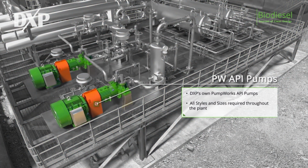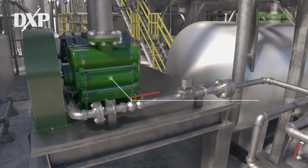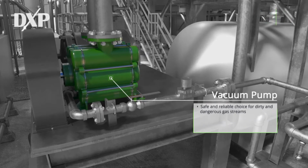DXP owns PumpWorks pumps used throughout the plant, and anytime liquids need to be transferred within the process. Liquid ring vacuum pumps are used in biodiesel refineries. DXP's pumps are used to separate water and glycerin in the vacuum distillation step.